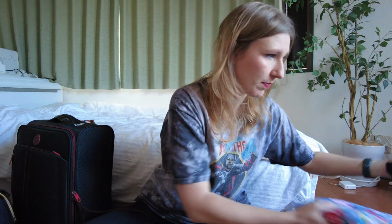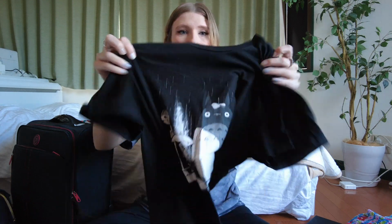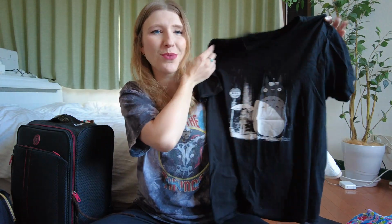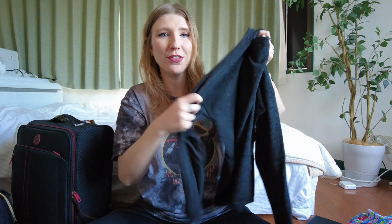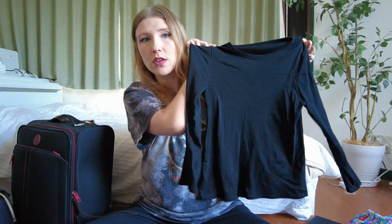So I'll just quickly run through the items that I actually brought with me. So we will start with tops. I have one black character t-shirt. This is My Neighbor Totoro, which was fitting for a Japan trip, I thought. One sort of thin jumper with a roll neck, good for layering. One long sleeve black top, cotton, so super comfy. All of these are things I already had in my wardrobe. I will let you know if it's something I bought specifically for the trip.